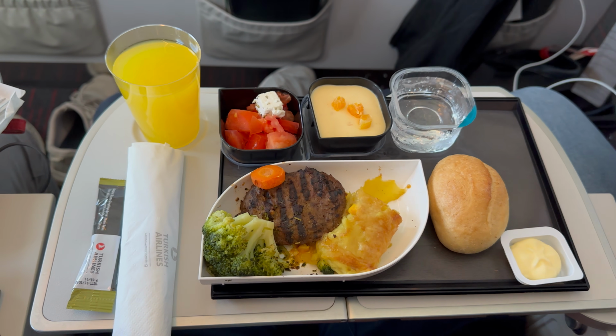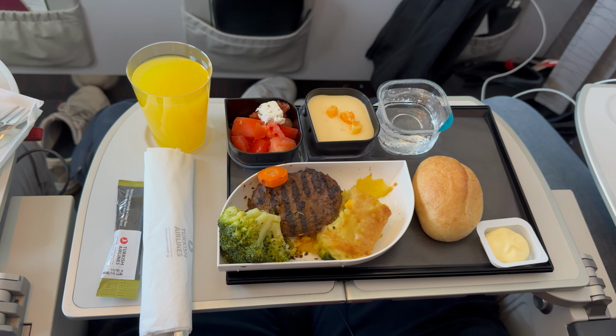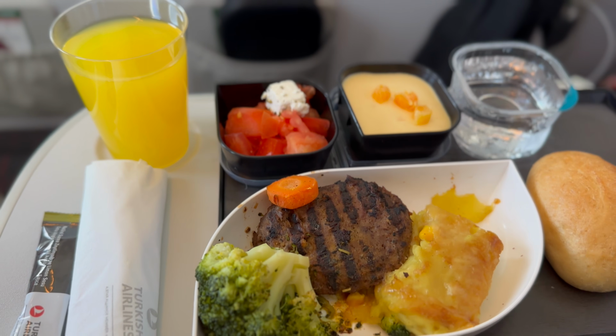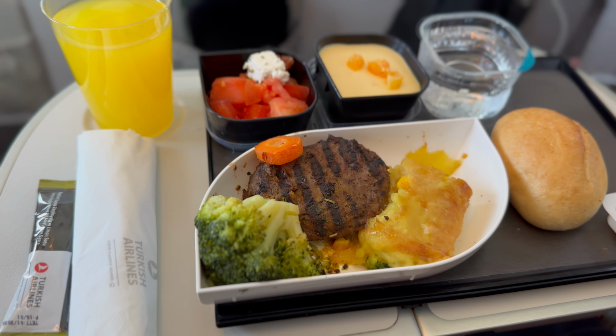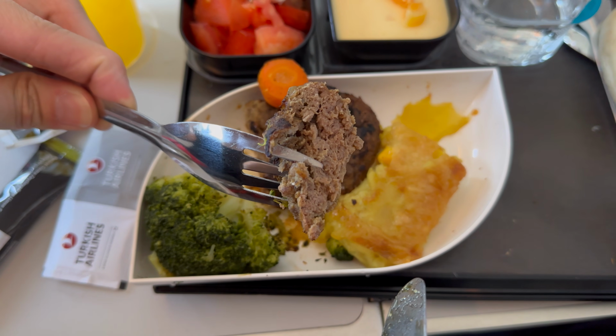For non-special meal passengers, today the crew are offering tomato sauce pasta, which is also vegetarian, or meatball, which is currently what you're seeing on the screen. It's more like a patty, but I guess it was thick enough, so they called it meatball. 6'4" had this meal and he said it was really good, especially the potatoes on the side.